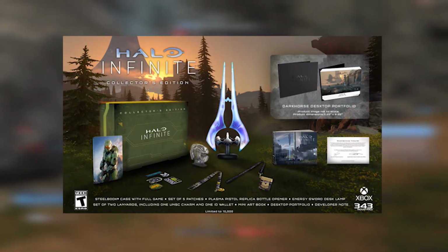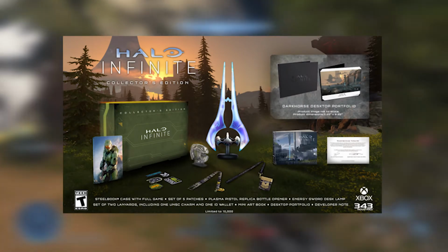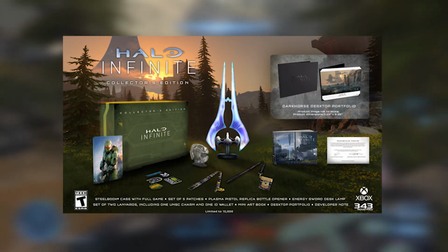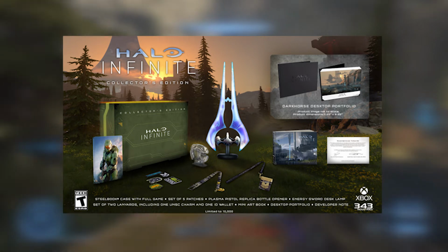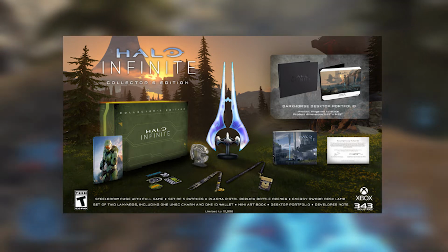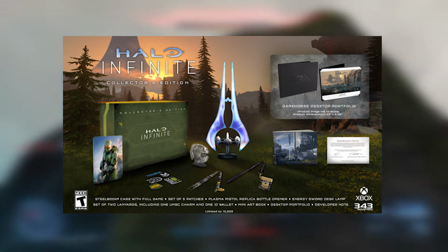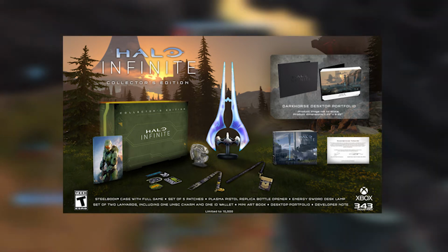So you guys might have seen that a new collector's edition of Halo Infinite went up for pre-order on Walmart's website last week, and then instantly sold out, and I think they said that it was limited to 10,000 editions or whatever. But again, I want to stress that this is not an official collector's edition of the game. It's just another retailer version like the EB Games one we saw a few months back. So don't worry if you didn't get one.